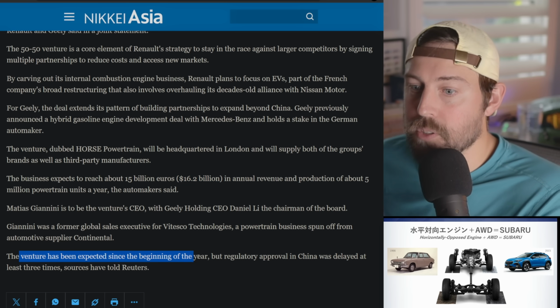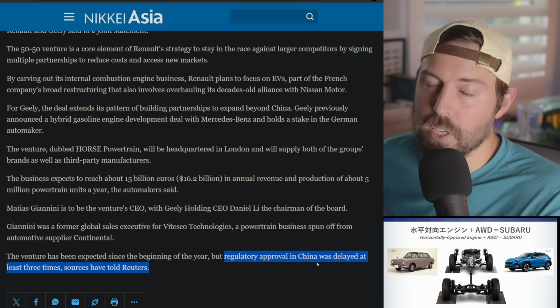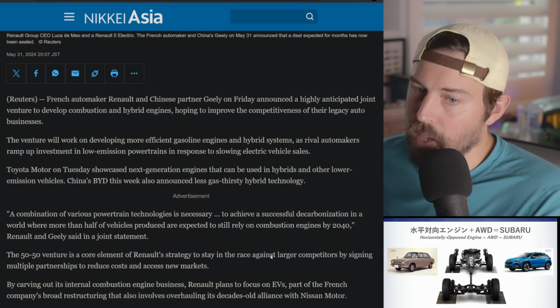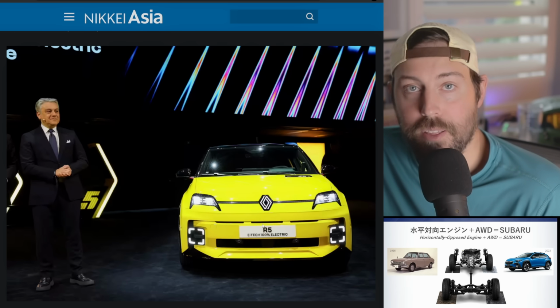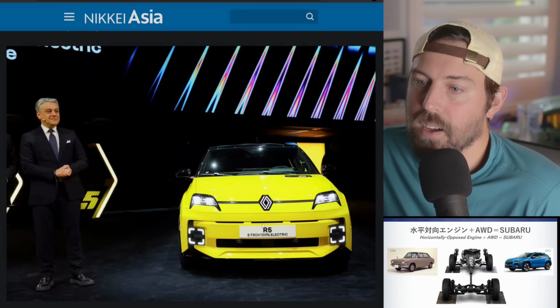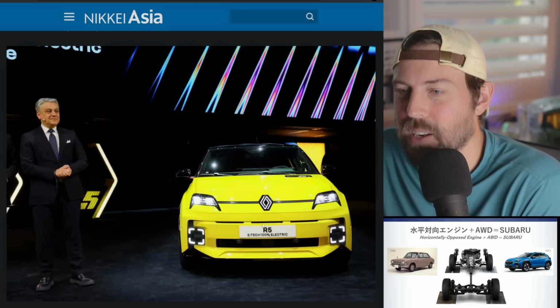Now, this was supposed to be a done deal at the beginning of the year. It has been delayed at least 3 times in China for regulatory approval. So will we see any of this technology come to the stateside? Maybe in the form of Volvos. That's about it. I think Renault has talked about their Alpine brand coming into the United States, if I remember.